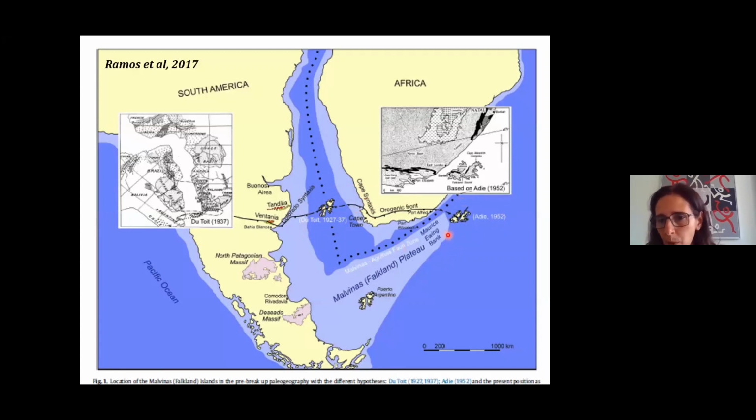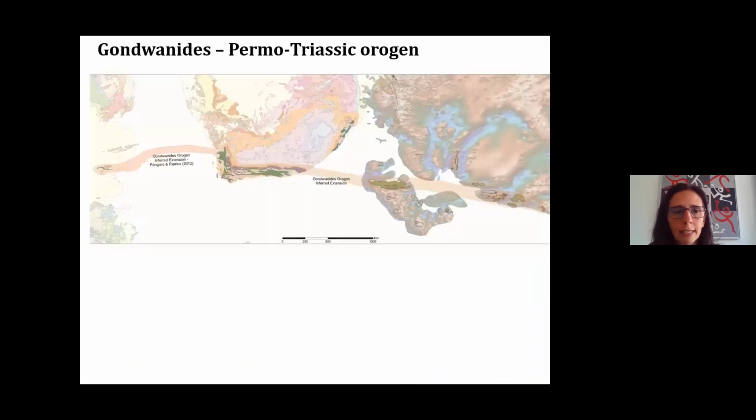We have the proposal that rotates the Falklands 180 degrees to this position. In this, you can match the vergence of the Permian belt, where the folds in the Malvinas are verging to the south, and in the Cape Fold are verging to the north, and also in here in Argentina. So you have to rotate the Falklands. We had a lot of problems doing that. So this would be the belt that we were talking about.